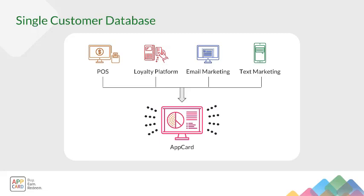So what we like to do is take all that information and centralize it into one master dashboard, where we can then begin to automatically append the transactions to the customer's profile, and then you can send these personalized one-to-one messages. As well, if you have any SMS clubs, we can also import that information and then use the data from the point of sale to inform those communications as well.